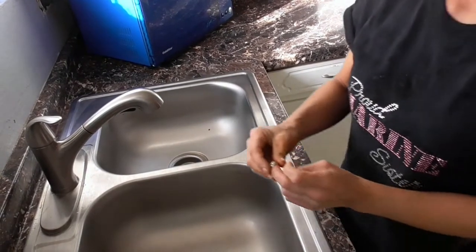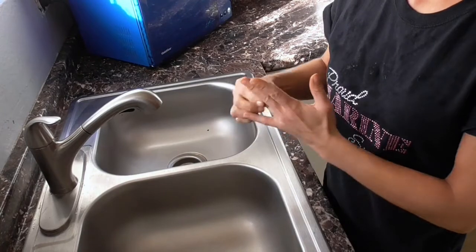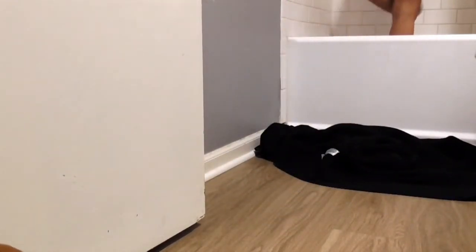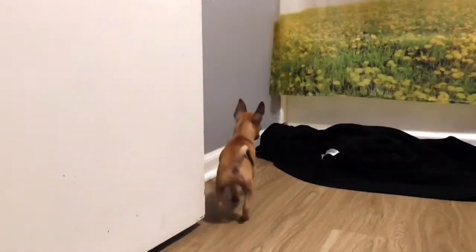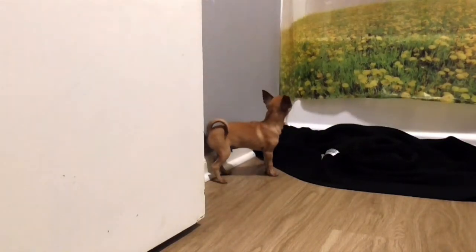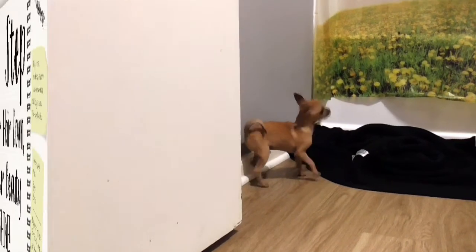Ta-da! And then put the wedding ring back on. If you have jewelry, go ahead and put it back on. Friendly reminder. So now, my final step is I take my shower. Again, this is something I do recommend just because you might feel like you have henna all over your body. It is a messy process. So take a shower. You ready for the last step?